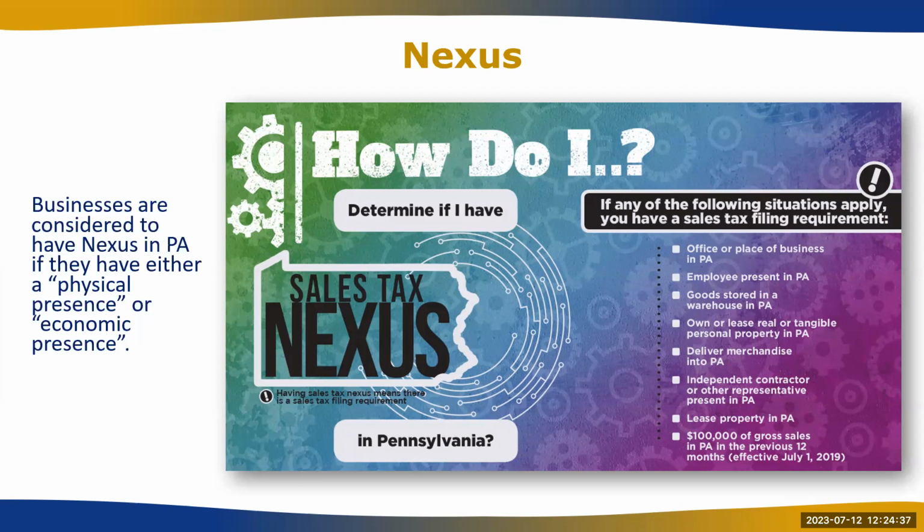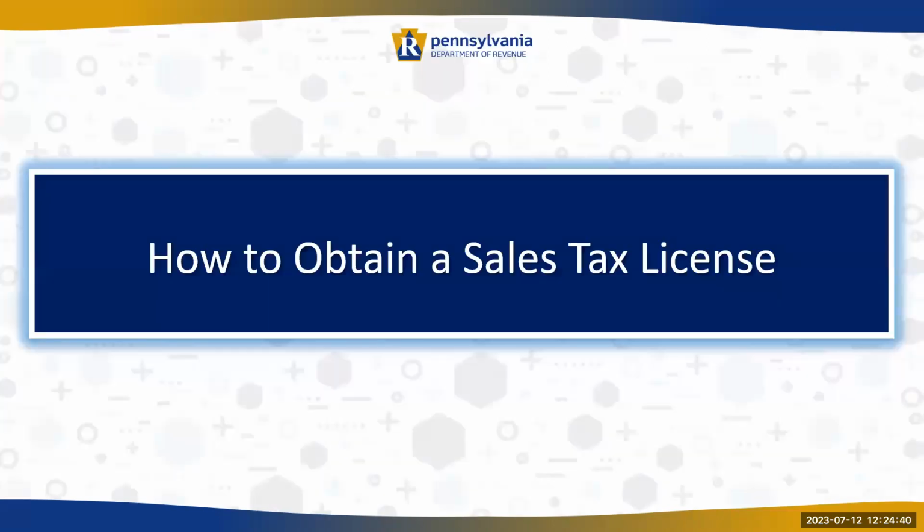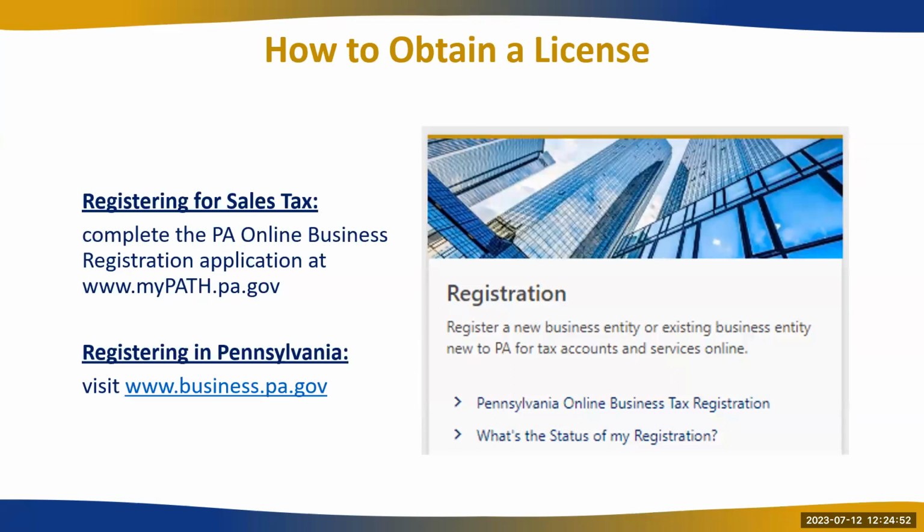So now that we know who needs to collect sales tax, let's discuss how to go about registering for a sales tax license. In order to collect sales tax, you must have a license issued by the Pennsylvania Department of Revenue. The license performs many functions, including demonstrating to the public that a business is a duly licensed agent to collect sales tax on behalf of the Commonwealth. It should be noted that if a business has collected sales tax without a proper license, they should coordinate with the Commonwealth to remit the money immediately, which means within 30 days of collecting it.